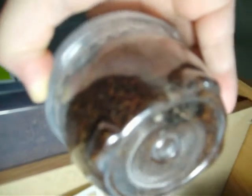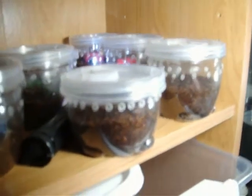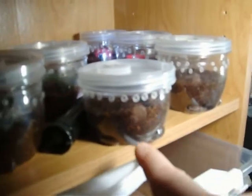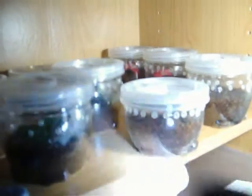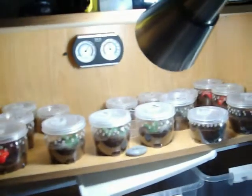This is the last of the Parahybana vagans. That's Parahybana vagans number 2, and the other one is Lasiodora parahybana. This one, and this is the Parahybana vagans. The only thing left to molt. Here we go.